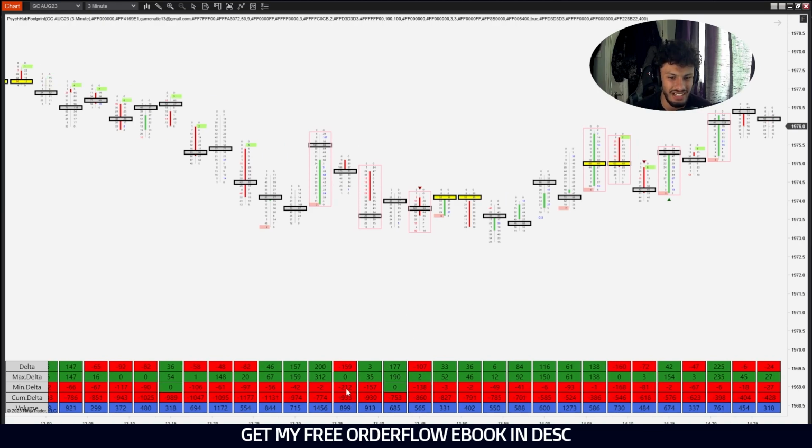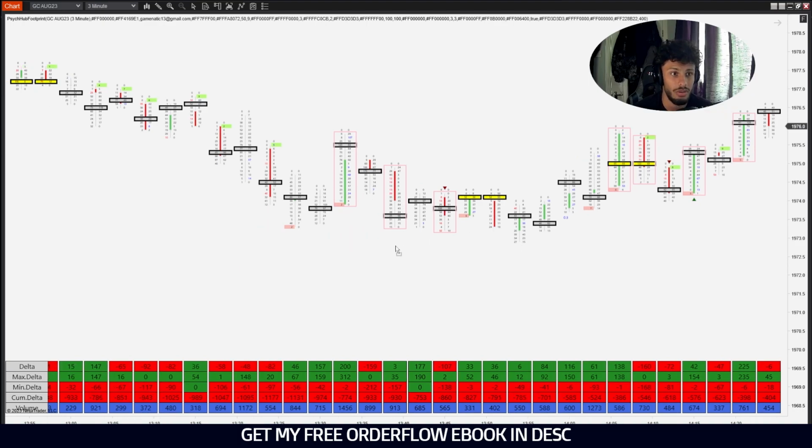And even the selling here, we get some large selling candles, but we're not breaking the low. We're failing to consistently break the low. This is the sellers being absorbed, guys, and the buyers stepping in very strong. And it's as simple as that. I look for a break and retest.